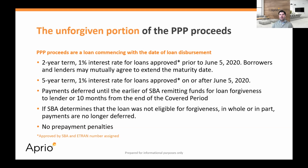Okay. If the SBA determines that the loan was not eligible for forgiveness, whether it's in whole or in part, payments are no longer deferred. Also important to note that there are no prepayment penalties on loans. So if you end up in a position where you're repaying your PPP loan, you can repay it at any time without penalty.